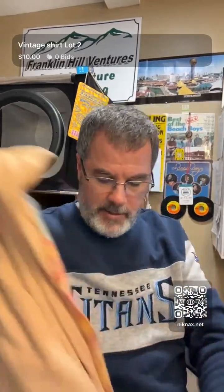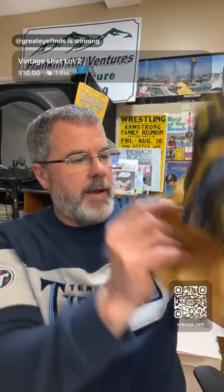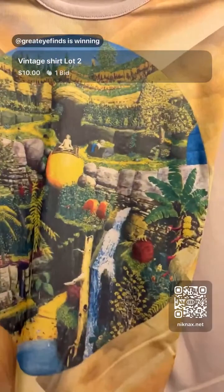All right, so it's going to be for those 5 shirts, and I'll show them while it runs, but we're running it for 15 seconds, and here we go. So you have the motorcycle. You have the, whatever this is, the fantasy waterfall scene. All right, Great Finds took that one. Congratulations. And let me put those in a bag. And write your name.